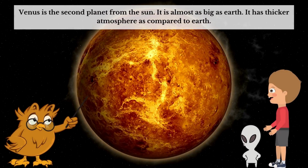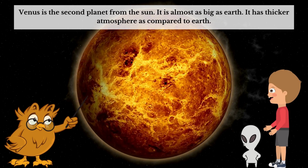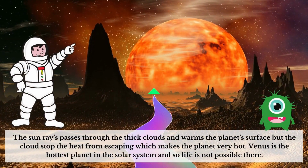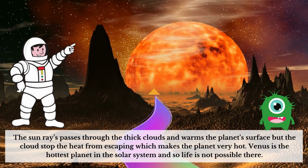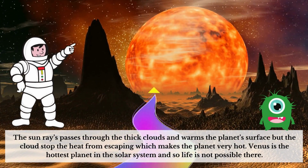Venus is the second planet from the Sun. It is almost as big as Earth. It has a thicker atmosphere as compared to Earth. The Sun's rays pass through the thick clouds and warm the planet's surface, but the clouds stop the heat from escaping, which makes the planet very hot. Venus is the hottest planet in the solar system, and so life is not possible there.